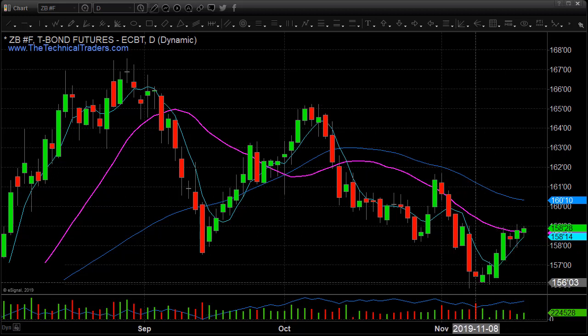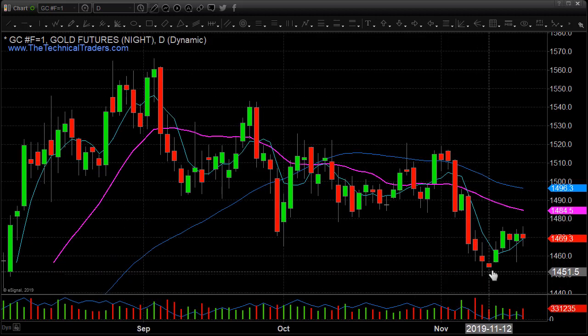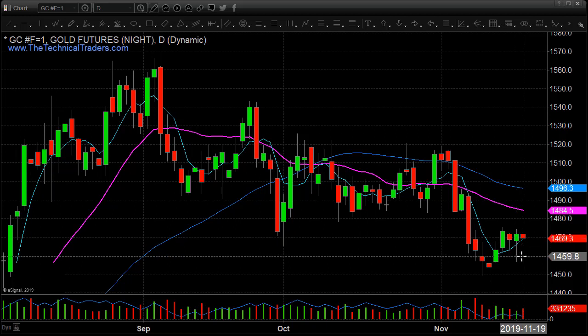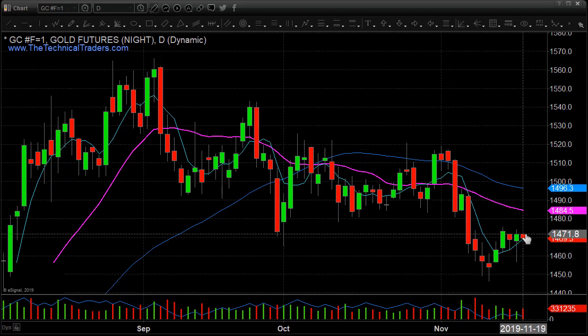Now, let's take a look over at gold. Gold here is continuing to flounder. It's trying to hold up. It had a bit of a hammer candle there. Yesterday it sold off and then recovered back on the session. It's holding up above the 5-day, a very short-term little pattern here. Overall, the trend is still down and floundering, trying to get some traction.